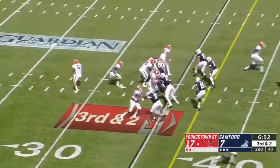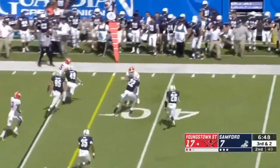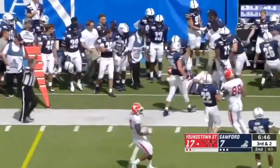No question on 3rd down and 2, play action, Craycraft. There's the speed, gets to the edge, the drive continues.